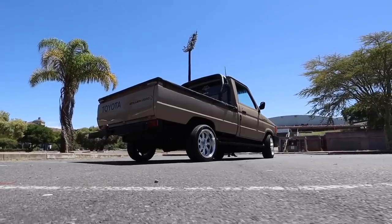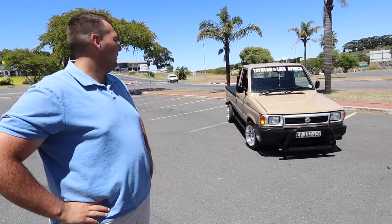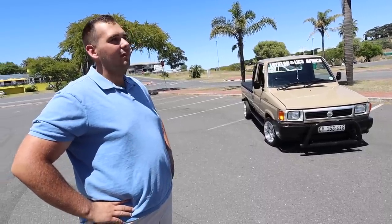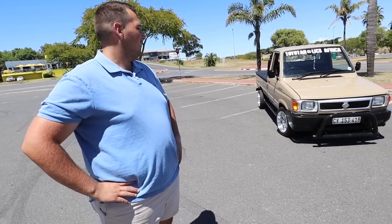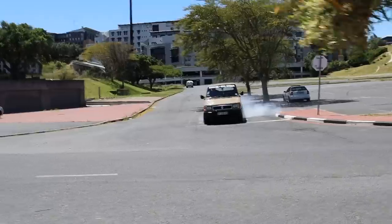Toyota Stallion. I inherited it from my grandfather. When he died, we used to drive on the farm with a Bakkie, play on the farm with a Bakkie. In 2013, he died. Myself, my father inherited the Bakkie. It took about 2 years to restore it.